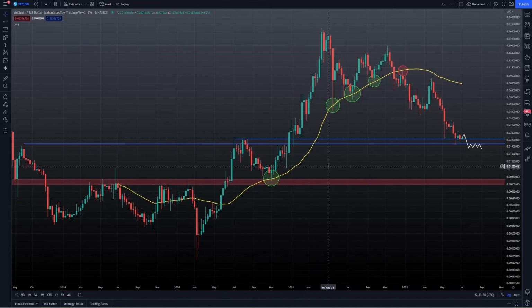I think you guys should most likely consider these areas to be very strong support and resistance levels.